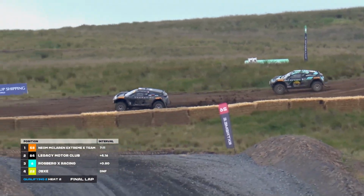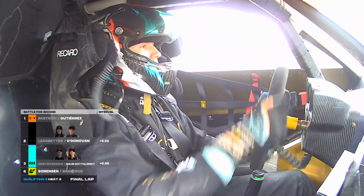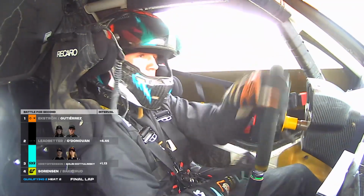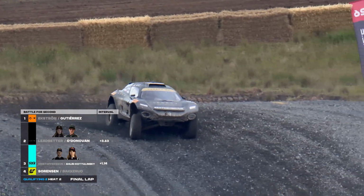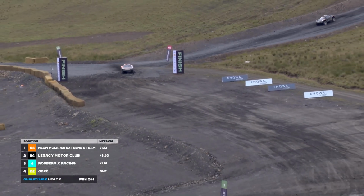O'Donovan straight past, brilliant pass by him. He moves up to P2. That's certainly going to change things. And the 30-second penalty for RXR. They had a win in the first session, Jenny. If they finish third in this, they might not make the cut themselves. Oh, fascinating times. Yeah. I haven't thought about that.